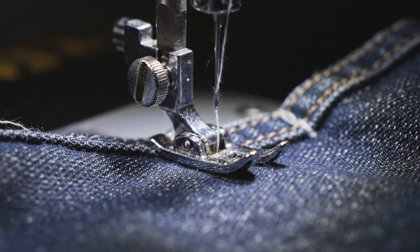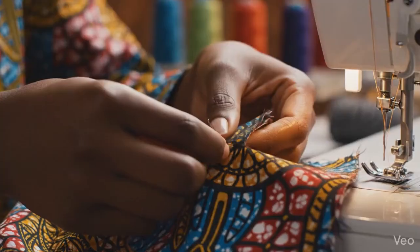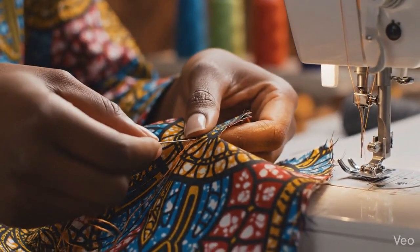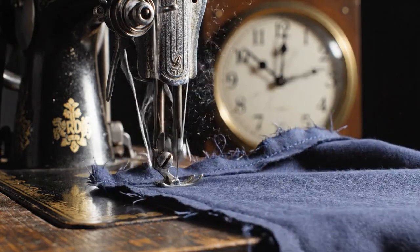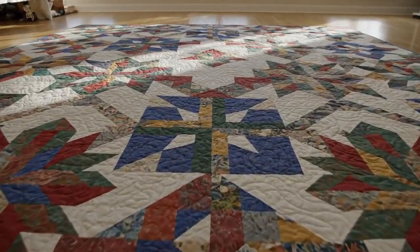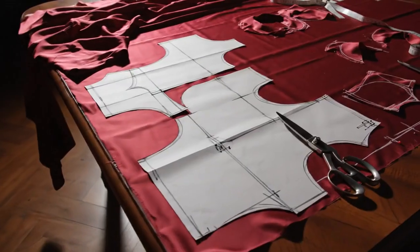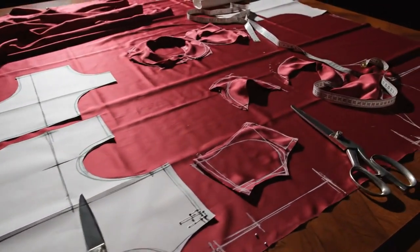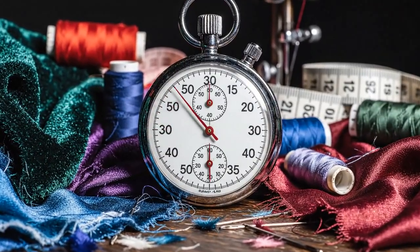Let's start with the single biggest time thief in home sewing, and that is starting and stopping. Every single time you pick up a new piece, rethread your needle, position your fabric, and start a new seam from a dead stop, you are burning time, not dramatic amounts of time individually. Maybe 30 seconds here, a minute there, but across a full project, especially anything with multiple pieces like a quilt, a lined jacket, or a pair of trousers, those starts and stops add up to a genuinely staggering number.